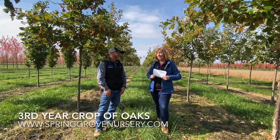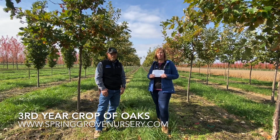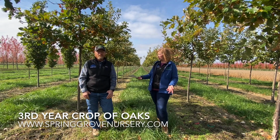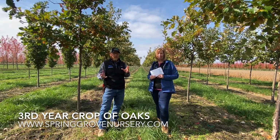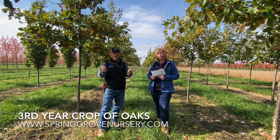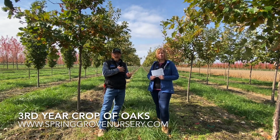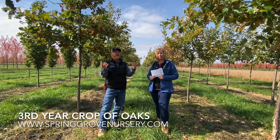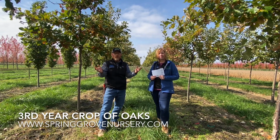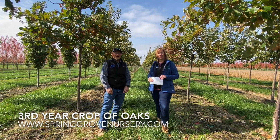So I hope you enjoyed seeing a little bit about oaks in the summer and all the work that we do to them. That was in June, and here we are in October. So you can tell by how much we flex and how much we prune in the summertime and in the winter what it takes to get a finished product like this. These trees will probably be going out not next year but the year after, so we have 1 more year of prune and flex on these, and they'll be good to go.